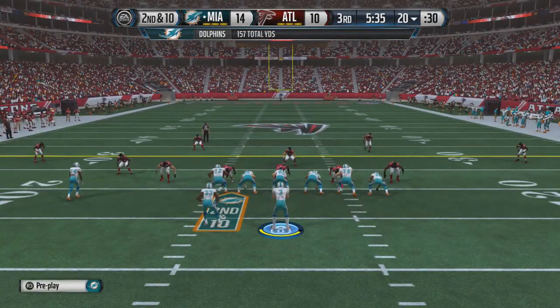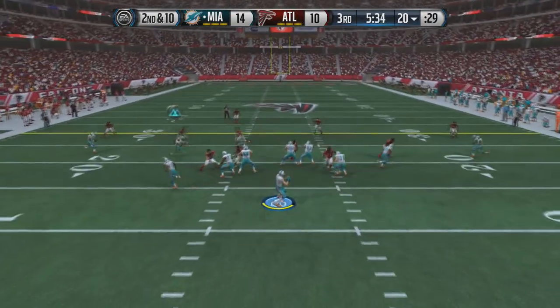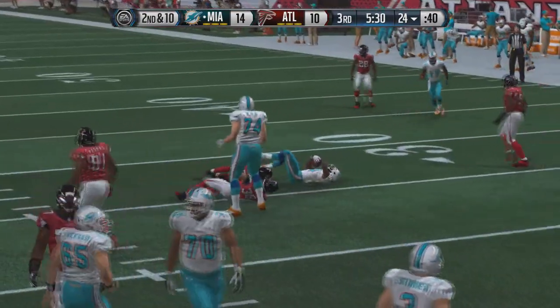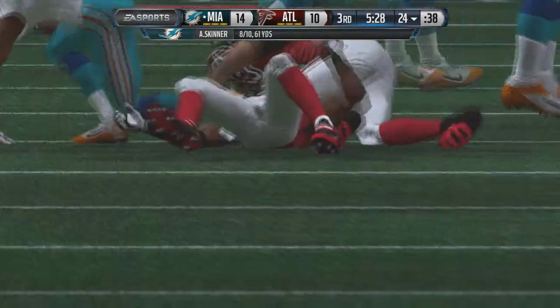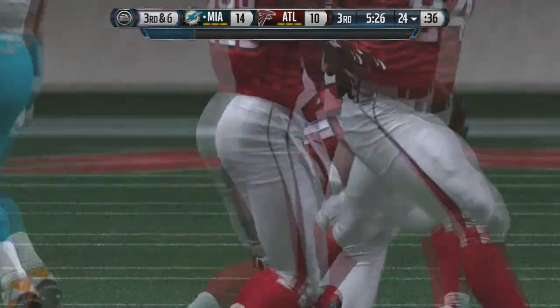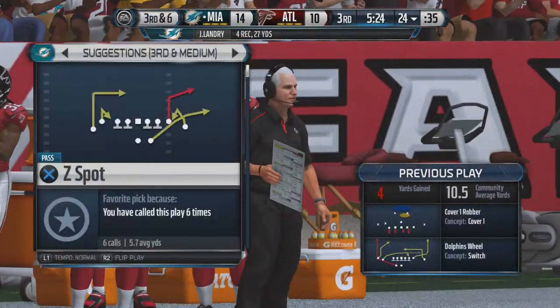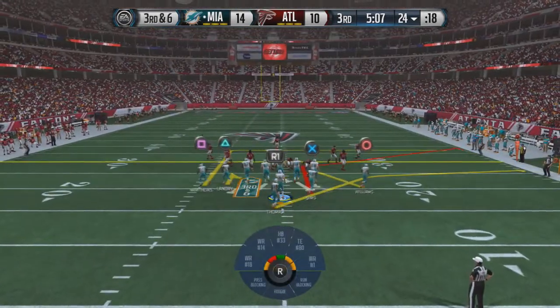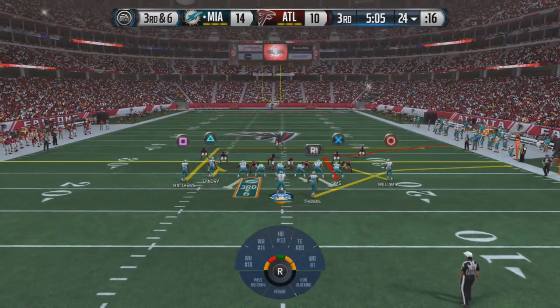Daniel Thomas is in the backfield from the shotgun. Sticks to his hands. Landry's marked down after a gain of four. Number three. What a nice lob pass that time by the quarterback. Just tremendous touch. He just floats it in there like a feather and gets it done.